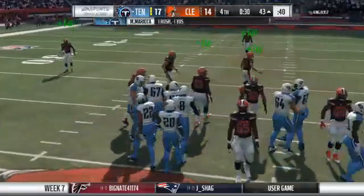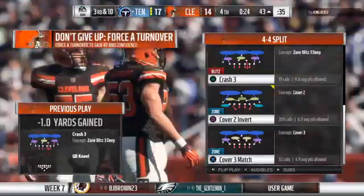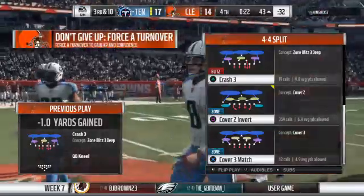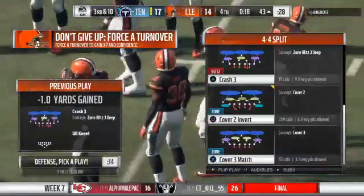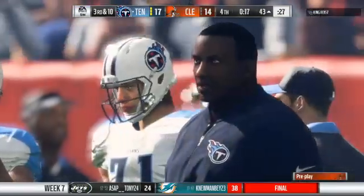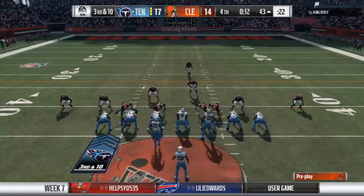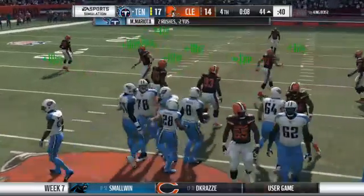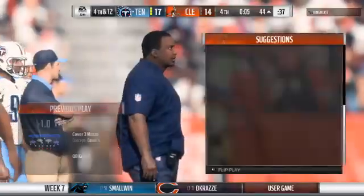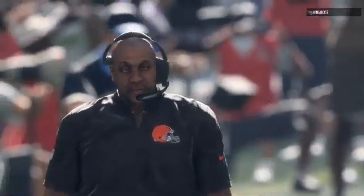And they'll indeed take a knee. The Titans on third down, lacking much success, just 2 for 7 to this point. This is 3rd and 10. Mariota with a knee to the ground, and that should be it. A road win in the National Football League.